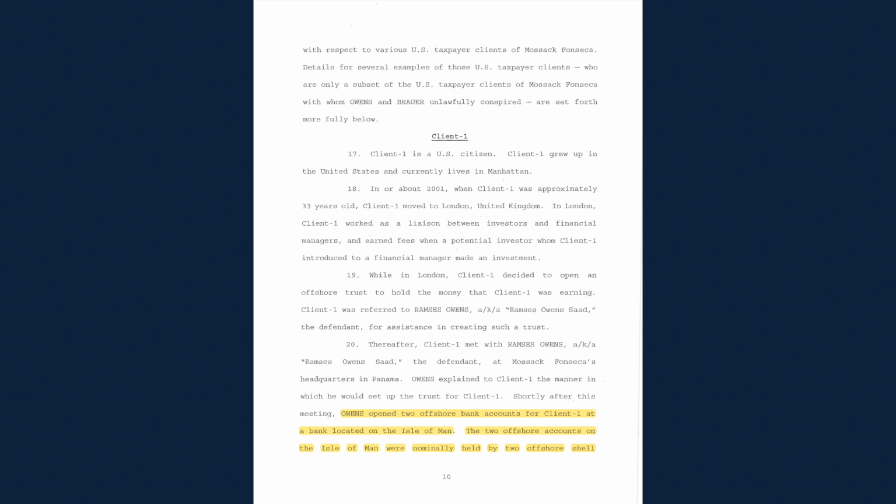Client 1. 17. Client 1 is a US citizen. Client 1 grew up in the United States and currently lives in Manhattan. 18. In or about 2001, when Client 1 was approximately 33 years old, Client 1 moved to London, United Kingdom. In London, Client 1 worked as a liaison between investors and financial managers and earned fees when a potential investor, whom Client 1 introduced to a financial manager, made an investment.